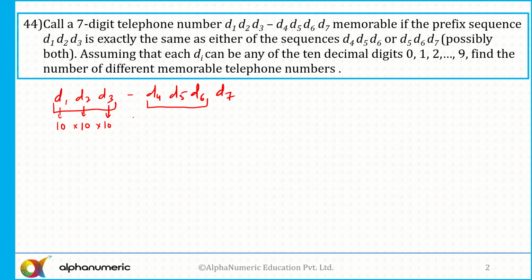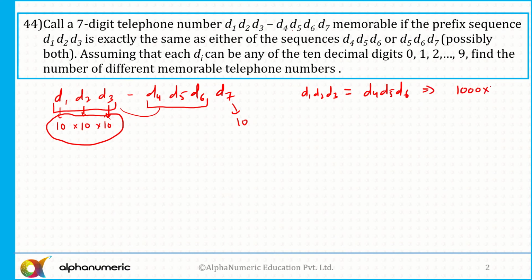So for D4, D5, D6 this is 1000 choices, so if there are 1000 choices, the same number is going to appear. And D7 can also be any number from 0 to 9, so in 10 ways. So how many cases are there in which D1, D2, D3 is exactly the same as D4, D5, D6? I can say the total number of cases is 1000 into 10 here.